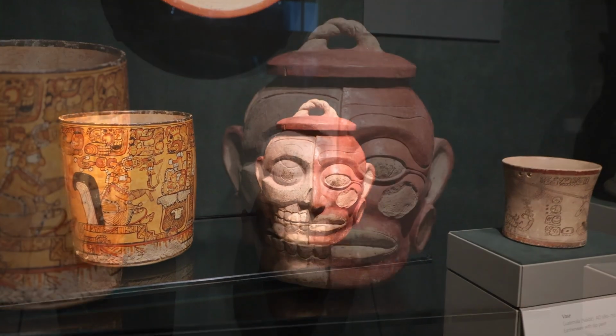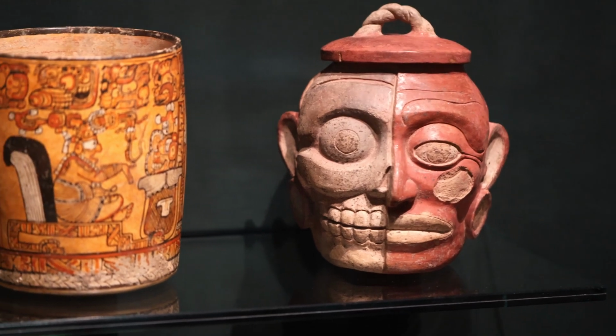And then here's an interesting head with a half skull.